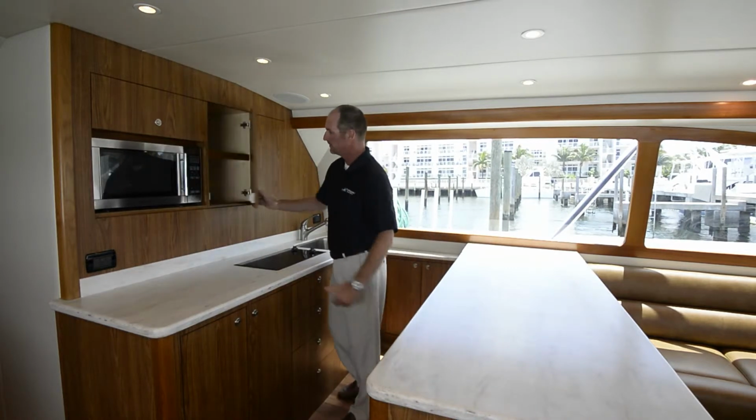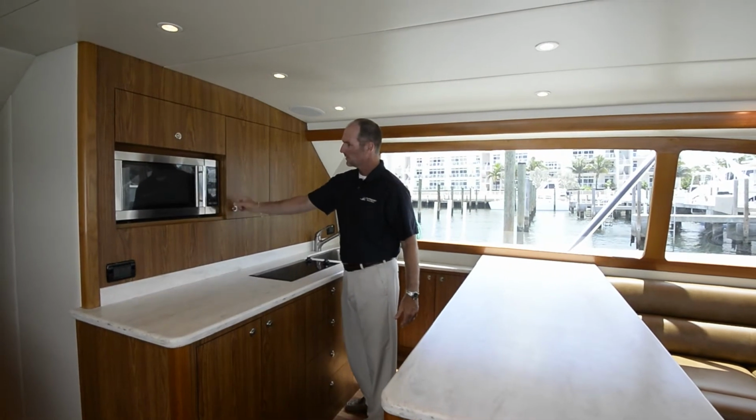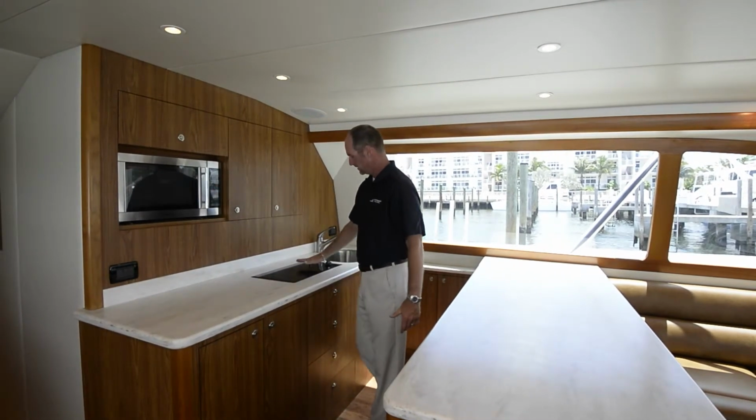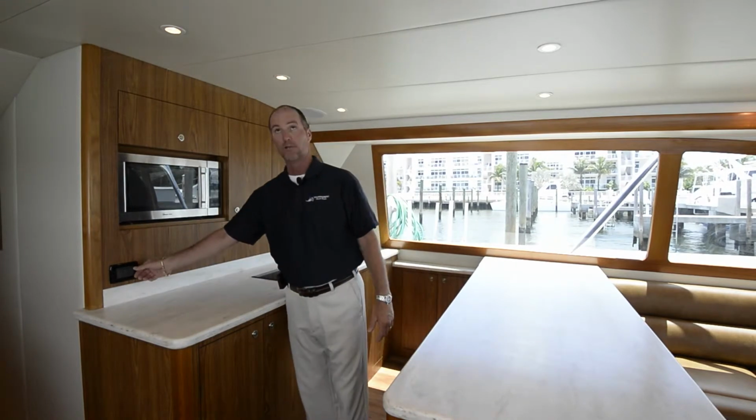Cabinets here, very deep cabinets with the teak bullnosing, so stuff doesn't slide off. Microwave convection, two-burner cooktop, lighting as well, dimmer lighting throughout the whole salon and galley area.